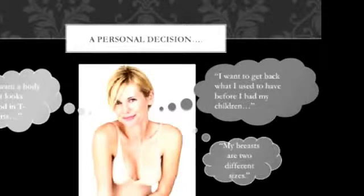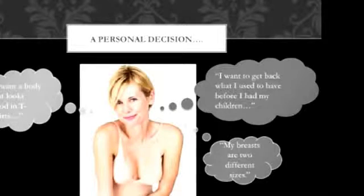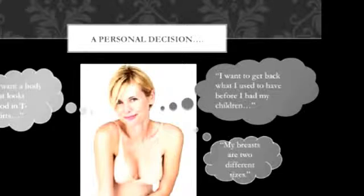There is really no typical breast augmentation patient. Some of my patients are teenagers who have abnormal development of one or both breasts, and some just want to get back to their pre-baby body. I even have patients in their 70s looking to enhance their appearance. Everyone has their own reasons.